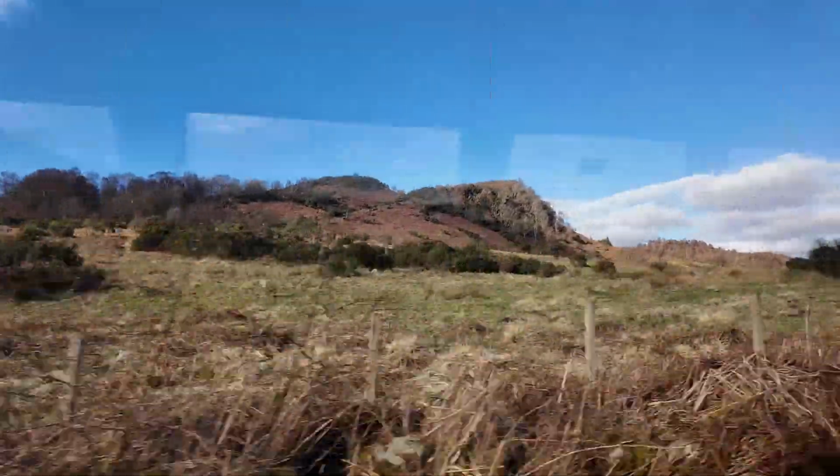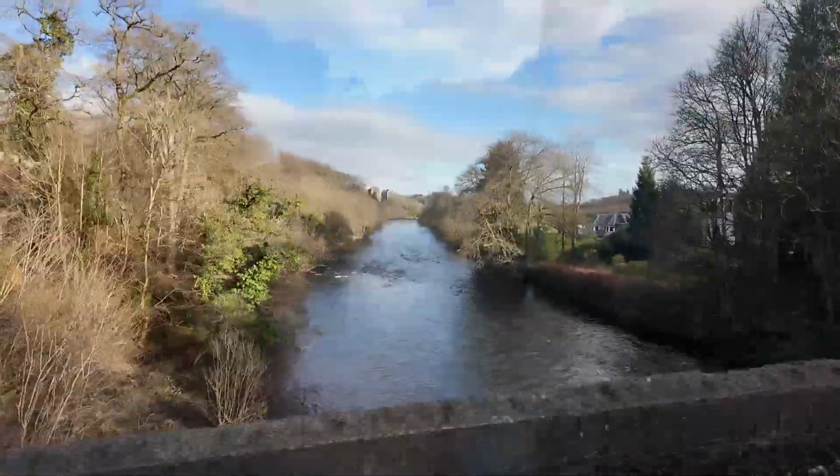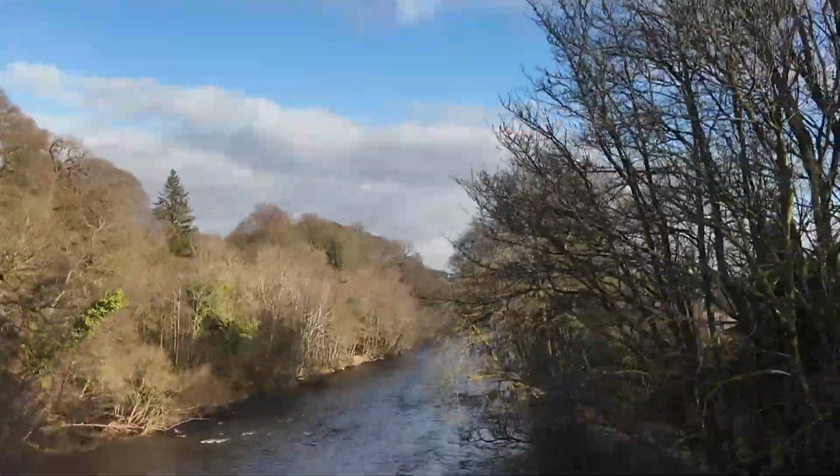On our way to the final stop, we passed Doune Castle. Now, if you're into TV shows and movies, this place might look familiar. It's been used as a film location for Game of Thrones.